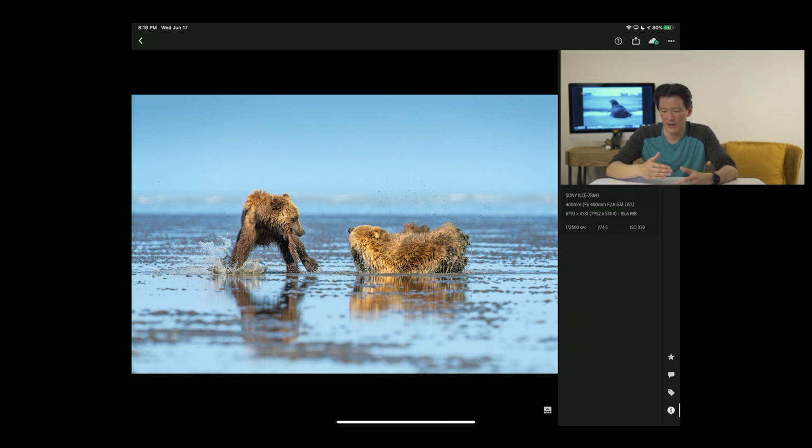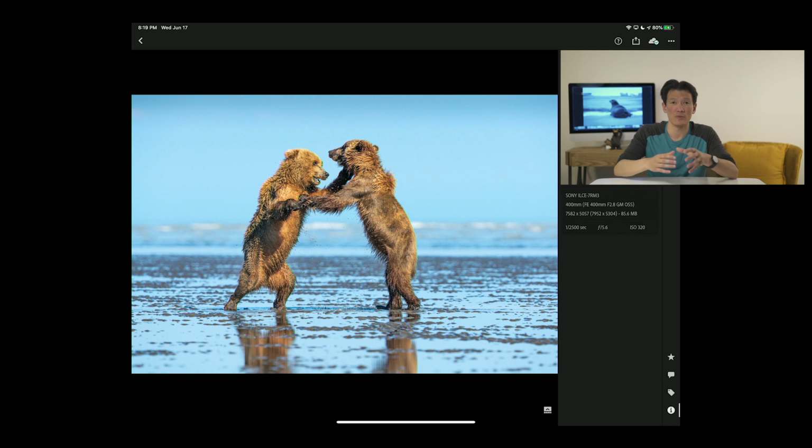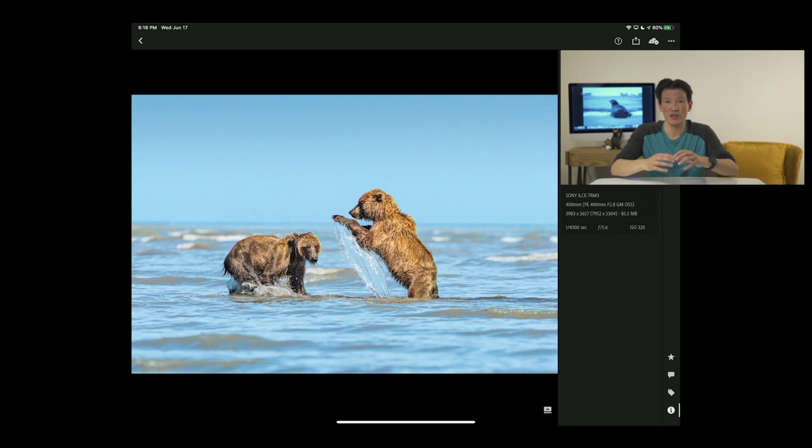They were playing on the beach, and sometimes down on all fours like that. Sometimes they were up on their hind legs wrestling like this. They were sometimes then going out into the surf and throwing water around, and there was water droplets and sand spraying up into the air. So in order to tell that story, I needed to capture a lot of different images and all the different moments and the different perspectives and so forth.